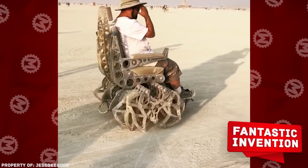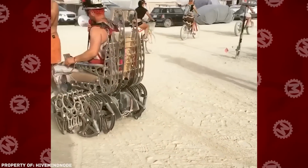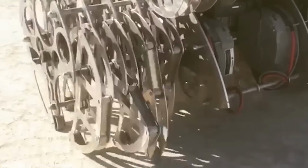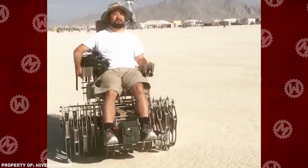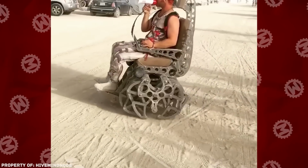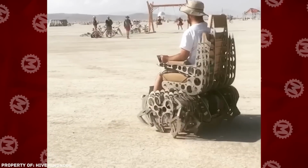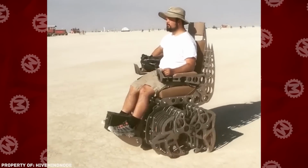Fantastic invention. At the Burning Man Festival, a dream destination for many creative people from all over the world, there are no boring people. Most visitors are in one way or another fond of creativity, which means that they showcase their personality in every possible way, be it visually or through their actions. However, the engineer Mark Ellis from the USA really stood out, even in such a crowd of bright personalities. He arrived at one of the festivals in a wheelchair he made himself. Diesel punk is alive.